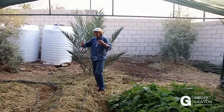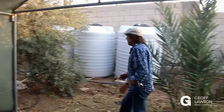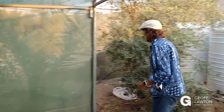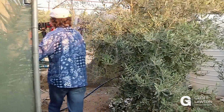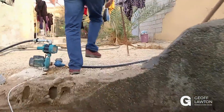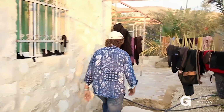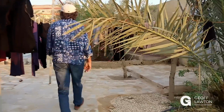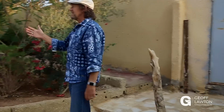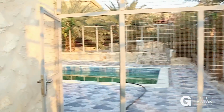Plus, you've got these sort of almost like a permaculture cash crop scenario, almost agricultural looking. But then when you go around the garden, it's also got very aesthetic sections. I mean, we'll dodge through the large family's washing here. But it's very pretty sections. There's even a swimming pool. So they put a swimming pool in, but it's got no chlorine.